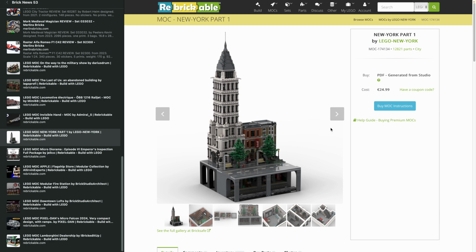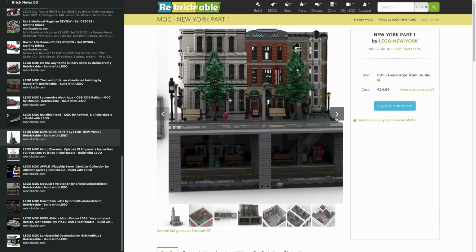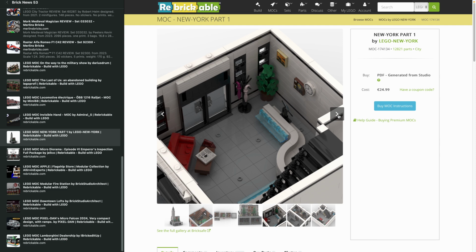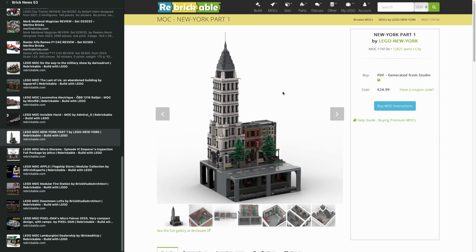$25 for the instructions, and it looks amazing. The brickwork is really great here. There's quite some interior as well, and there's a metro below, which I believe is amazing. If I would build a city, which is actually not my intent, I'm more the Star Wars builder and stuff like that, but if I would build a city, that is what I would go for. Trying also to fully integrate a metro below, because I think it's so cool compared to just throwing a base plate on a table and then putting the building on top.